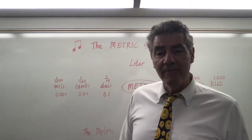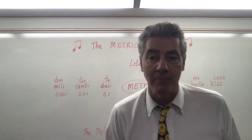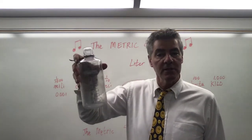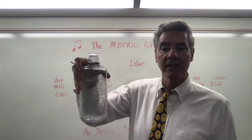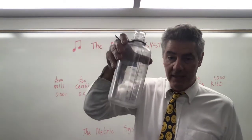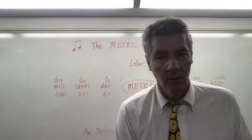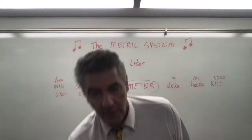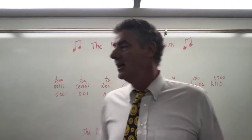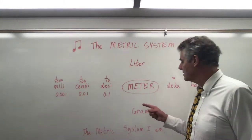Then you want to measure capacity. That's how much something holds, right? How much water would fit in here? Well, this is 1,000 milliliters, or 1 liter, right? If this was full, it would be 1 liter of water. Okay, or grapefruit soda, all right, or iced tea, or chocolate milk, right? The next thing, you want to measure mass, or how much something weighs.